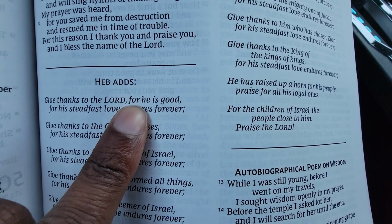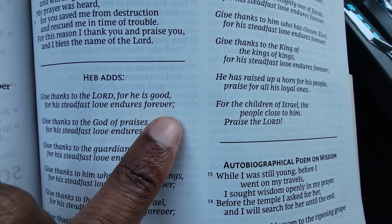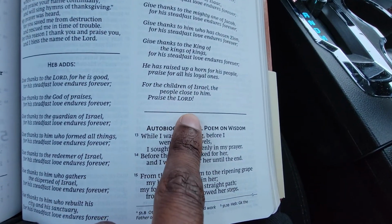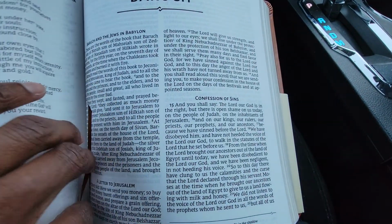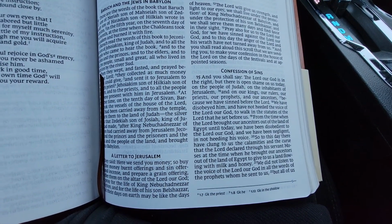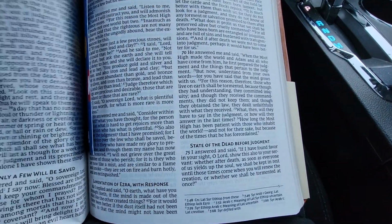It'll say, Hebrew adds, give thanks to the Lord, for he is good, for his steadfast love endures forever. And it's a lot of verses after that. All of that is added back in. And then it goes back into 13 and it finishes off to verse 30 for chapter 51 of Sirach. So you get additional verses restored back to the text in that one. And let's check out some more.